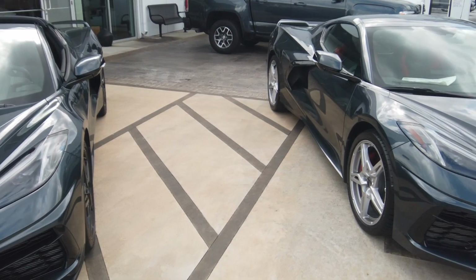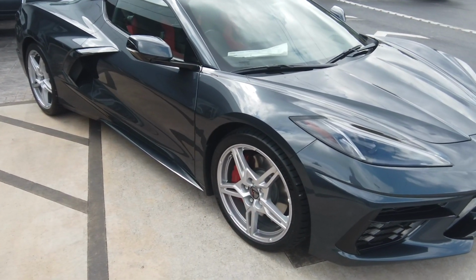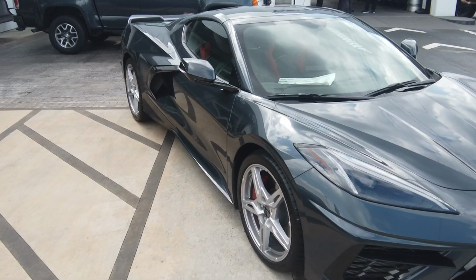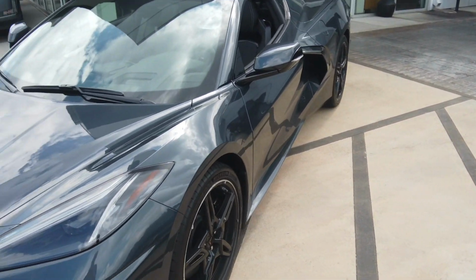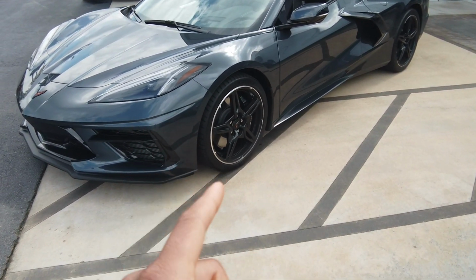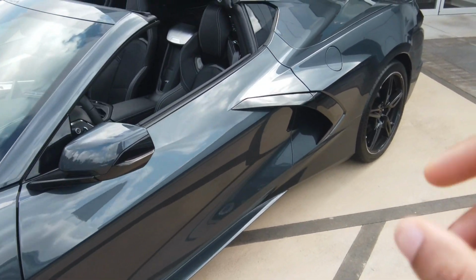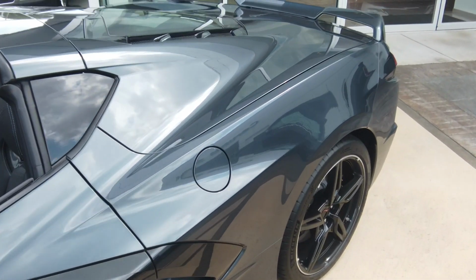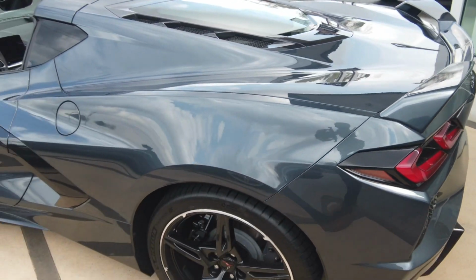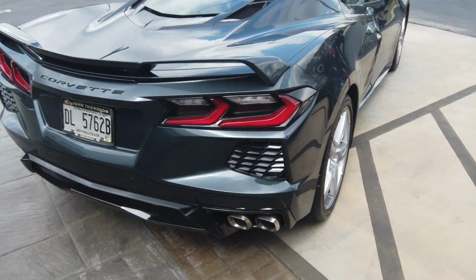So this is Shadow Gray with the silver wheels. This one comes with the black Trident wheels and the high wing spoiler. He just hasn't put the high wing on, and this one's pretty much suited and booted, ready to go. He has the black wheels with the silver machine finish on the edge, and it has the low wing spoiler. I like the low wing spoiler. It looks good. I think on this color the black wing spoiler will look good. I think on some of the colors the black wing sticks out too much.